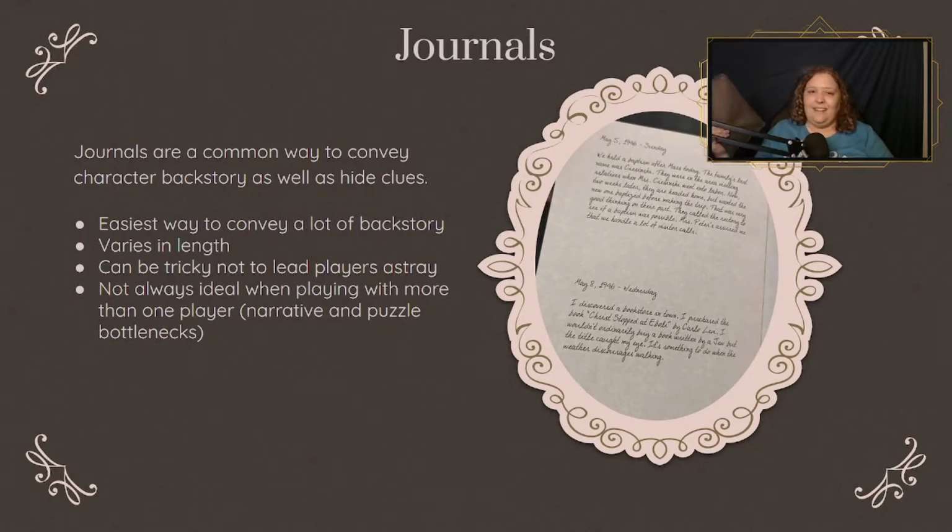And again, it leads to a player bottleneck problem, where if you have one person who's holding the journal and it has all the clues in it, it means that first, not everybody can experience the narrative necessarily, and it also means that their frustration goes up because the one clue they need is in a journal that somebody else is holding on to right now.